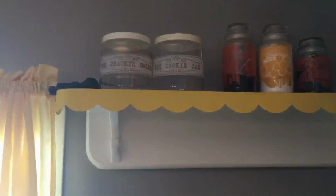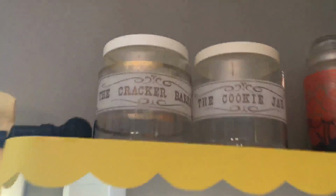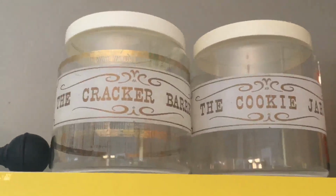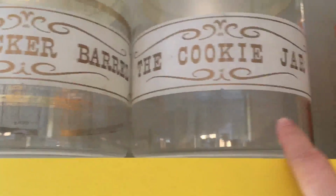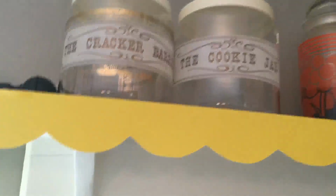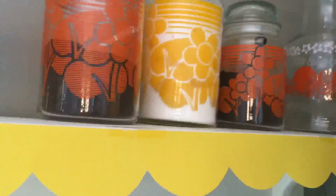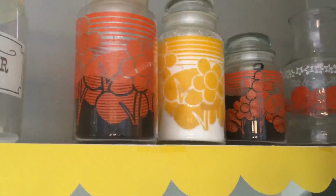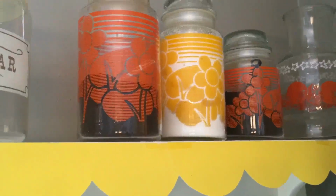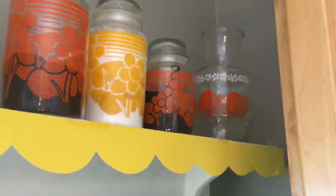And then over the sink there's this shelf here, so I have the Pyrex cracker and cookie jars, which is pretty cool. The gold is worn off of this one, but it's okay. And then over here I just have these, which I'm not sure what these are, but I found them all in different places and I'm hoping to find some more. They kind of give me an Anchor Hocking vibe, but there's no markings on them. And then I just have a vintage juice jug back there too.